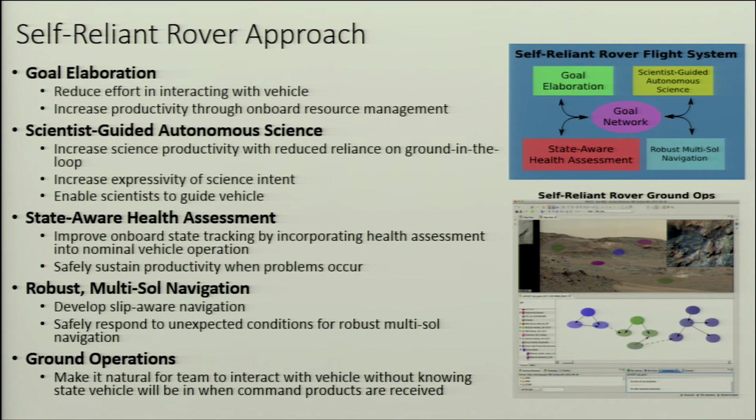And part of this is also, I mentioned that the rovers currently aren't aware of the risks of sand and how those can cause slip. We're making the navigation system more slip aware so it can make those decisions on board. On the ground side, there's a lot of changes that I think need to get made. We really want to change the paradigm of how we operate the vehicles. We want to make it natural for the operators to interact with the vehicle without knowing the state the vehicle will be in when it gets our command products, and that's extremely different from how we interact with the vehicles today.